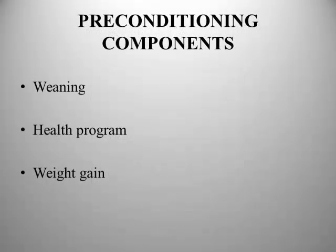Preconditioning programs usually include 3 components: weaning, a health program, and weight gain. Weaning allows the calf to become independent and consume nutrition on their own for growth. A health program enhances the immune system of the calf and prepares them for the next stage of production. Feeder calves also need to gain weight to overcome the stresses of weaning and health management practices.